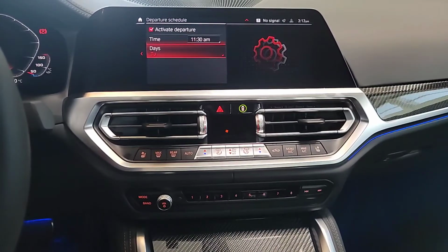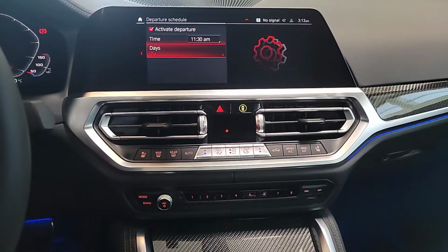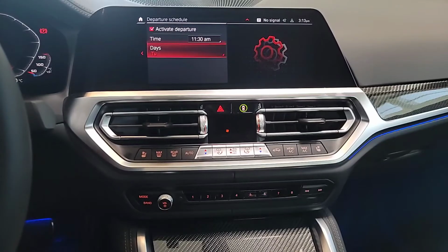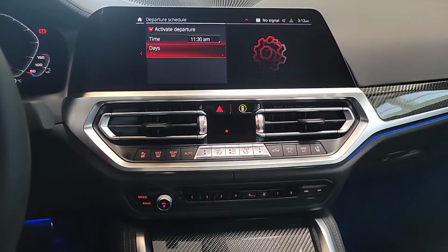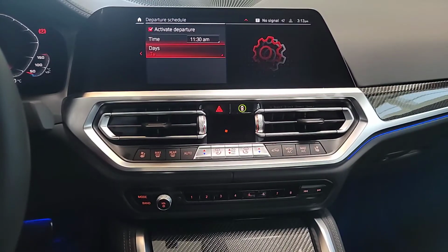Now, if you have the BMW app, you're able to also set this from the app as well. So make sure that you keep that in mind if you plan to download that app. Otherwise, that's pretty well everything to do with preconditioning and preventilation.